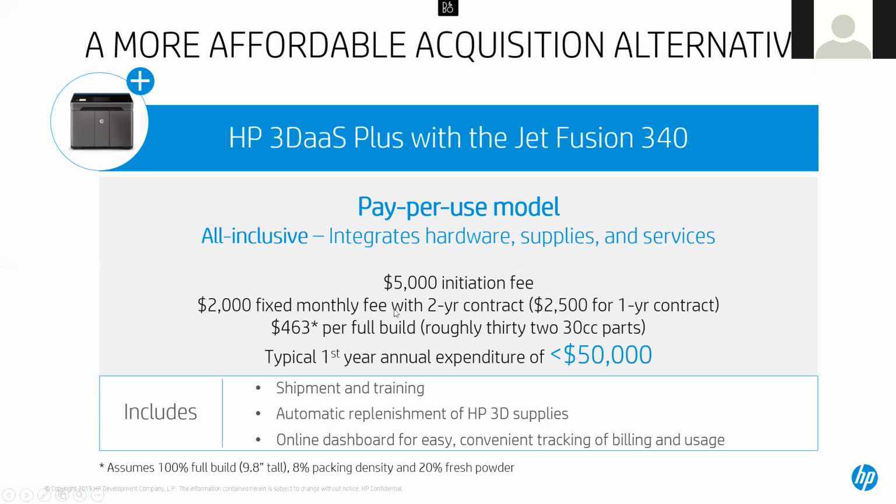And then on top of that, you would be paying on a per build basis. So think of it not like you're purchasing material and agents and all the consumables. You're not. In fact, all you're doing is paying for the outcome. You're paying for the build. In this case, I'm showing that a full build would cost around $460. That would produce roughly 30 cc parts. That would vary. If you have a shorter build, you'd pay less. If you have fewer parts in the build, you'd pay less. So there's a formula that dictates what this price would be, but you're paying per build plus this fixed monthly price.